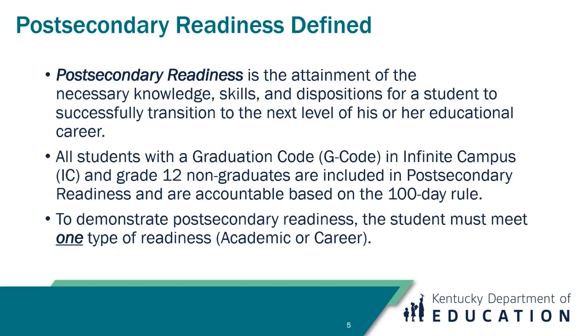Post-secondary readiness is the attainment of the necessary knowledge, skills, and dispositions for a student to successfully transition to the next level of his or her educational career. In order to demonstrate post-secondary readiness, high school students must earn a regular or alternate high school diploma or be classified as a grade 12 non-graduate and meet one type of readiness, academic or career. This includes all students with a G code in Infinite Campus. Grade 12 non-graduates are included in post-secondary readiness and are accountable based on the 100-day rule.